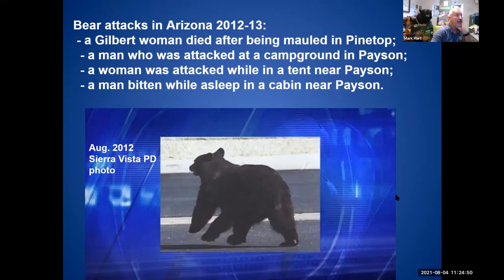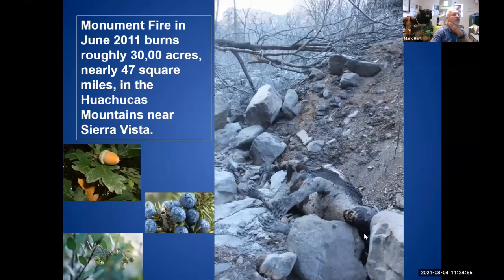The reason we had a lot of bears is because of the monument fire the summer before. That fire burned hot and fast. And in places like Ash Canyon, it literally looked like the surface of the moon. 30,000 acres, 47 square miles, largely on the eastern slope. And unfortunately, this one photo depicts a bear which was probably not overrun by flame, but overcome by smoke. We don't lose a lot of wildlife in wildfires typically, unless they become entrapped. Say on the Wallow Fire, we lost 40 elk that got trapped in a box canyon, not overrun by flame.